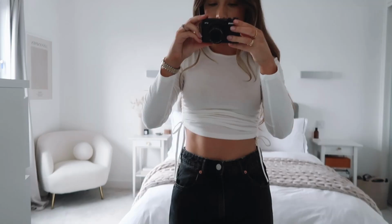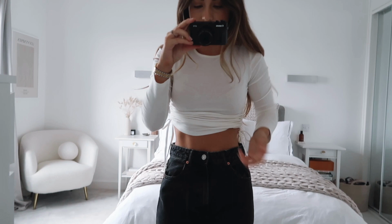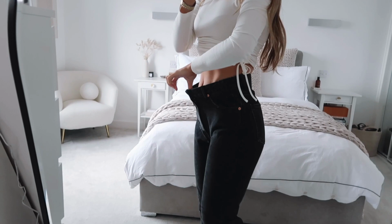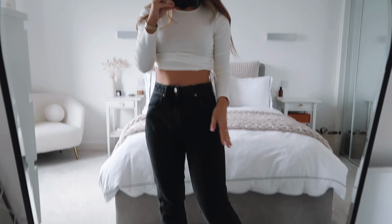So this is the same, but in the black, and I always find that different colour jeans fit differently. Like, I feel like these fit completely different to the blue ones. They're a lot bigger on the waist, as you can see there, but that's fine. Like I said, they do feel quite tight when you sit down.